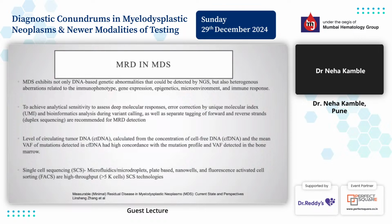So level of circulating tumor DNA is one of the approaches that are used to detect MRD in MDS. It is calculated from concentration of cell-free DNA and the mean VAF. So again, VAF. If sequence is the father of them all, VAF is the mother of them all. And the mean VAF of mutations detected in cell-free DNA has had high concordance with the mutation profile and the VAF detected in the bone marrow.